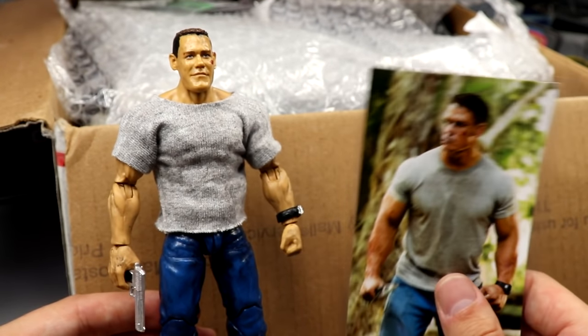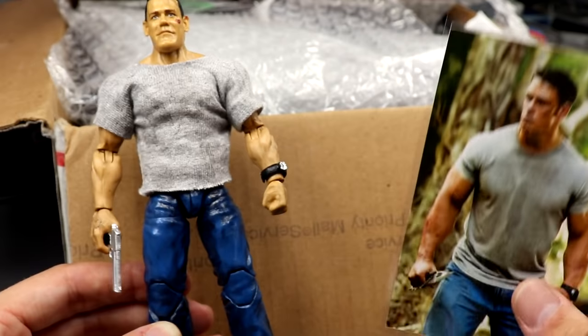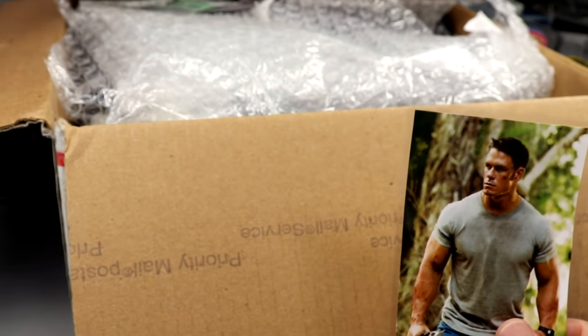I marked out when I first unboxed it. I'm marking out now. This is just so cool, man. So appreciative of this. This is beautiful. I cannot wait to put this guy up on the shelf. So this John Cena John Triton is so cool, man.